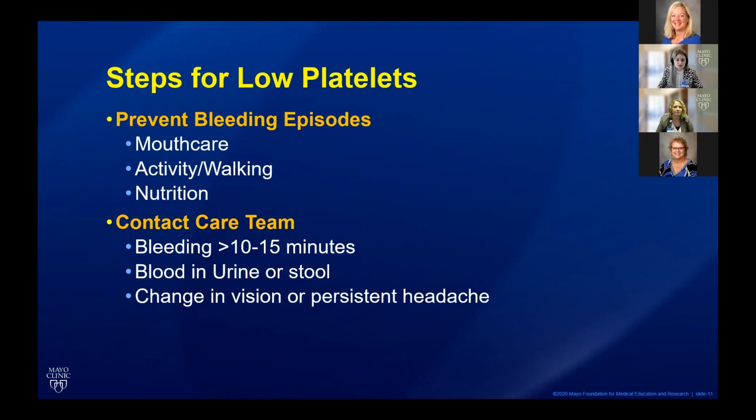And then again, keeping that mouth hydrated and drinking plenty of fluids will help keep those mucous membranes moist, as well as help prevent constipation, which can occur with some of the medications that you're taking, or could potentially be taking.